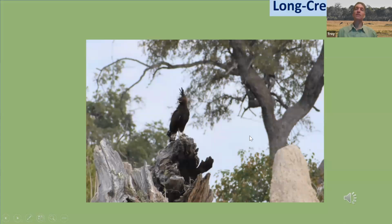This raptor, our first raptor, is a long-crested eagle. And whenever I say eagle, that means it's a really big raptor, often with about a 5-foot wingspan. This bird is a terror in that it will go after a lot of other birds as well as rodents and mice and things.